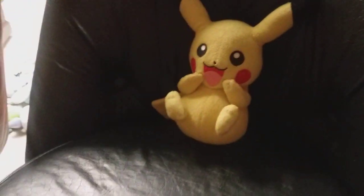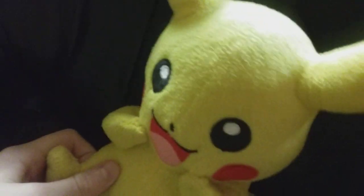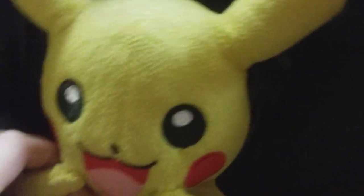First Pokemon plushie, Tomy Pikachu. I bought him for $10 at a Walmart walking back. I was just getting into Pokemon. My dad said no, it's a wasteful purchase, but I bought him. And now I love this man. Pikachu. So that is my first Pikachu. I still think it's a good plush, and I'd recommend him.